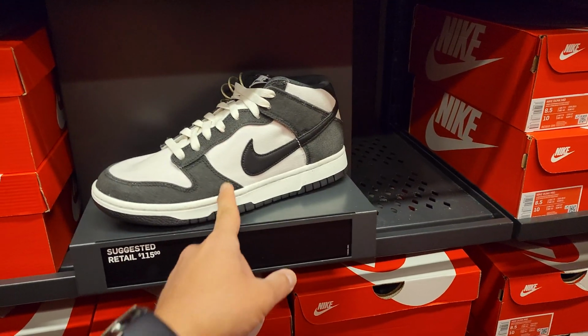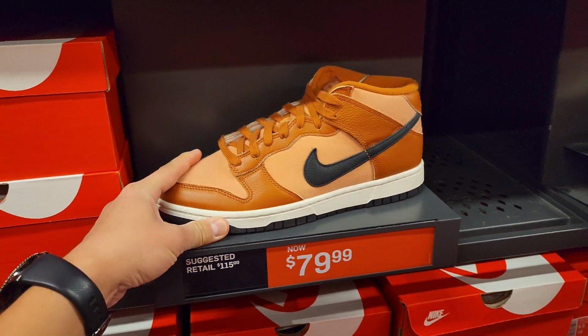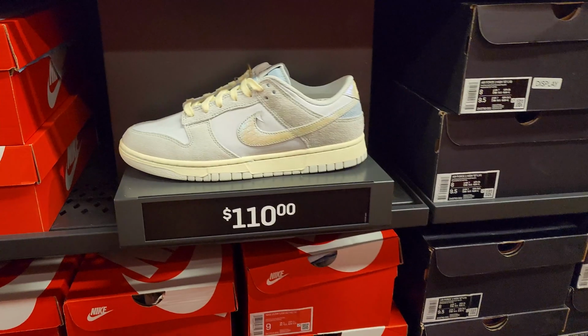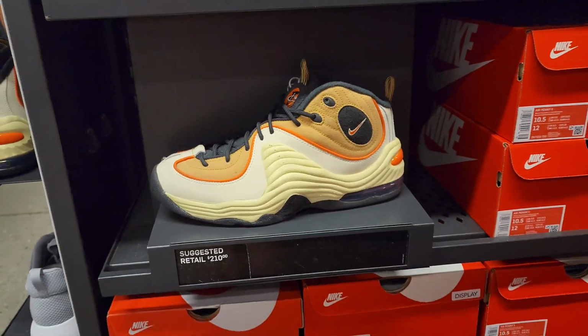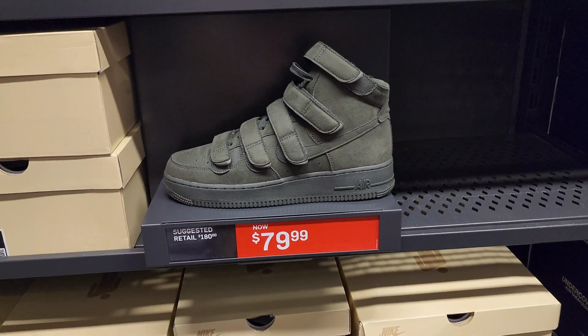Do they really have a bunch of Dunk mids here? I feel like I only saw a couple of these at the retail stores. Did some come straight here? Got all canvas on right here. Dunk lows. And my voice is gone from all that yelling. Dude got Penny 2s, Flight 89s. Dang, they got some legit stuff too.